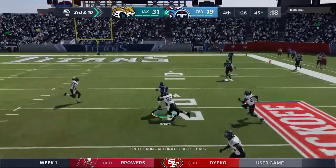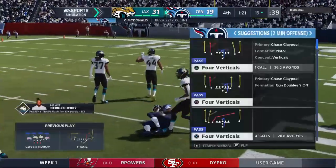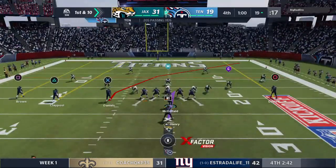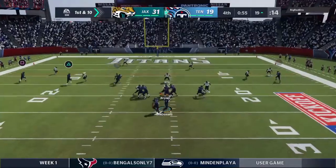Escaping the pressure right. He gets it to Brown, complete. And he's going to have another first down as the tackle's made at the Jaguars 19. Well, that's one way to convert on third down, picking up 26 yards. So here's a 1st and 10 now, down inside the 20.